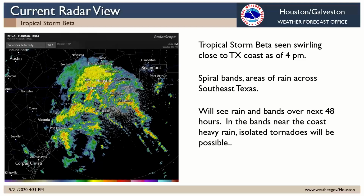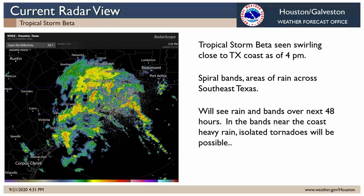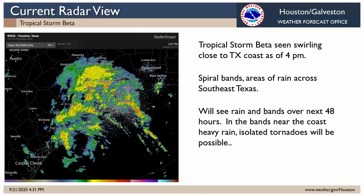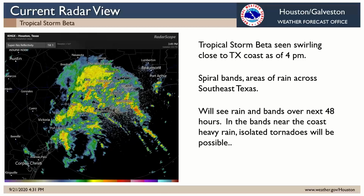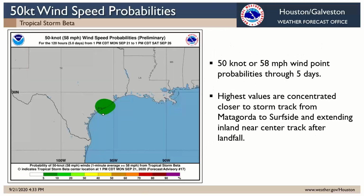So what to expect in the next 48 hours? You can see more bands developing coming off the Gulf, and these are what we think will produce periods of heavy rain, potentially some flooding and even isolated tornadoes. Showing this just to show that the chance of 58 mile per hour winds has come down now, just 5 to 10% in those areas, say from the west end of Galveston down to Matagorda Bay. So again, wind is less of a concern as this storm is weakening, but we are focused on the heavy rain flood potential, really from a combination of the rain and the elevated tides.